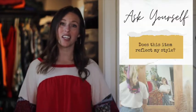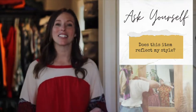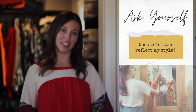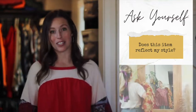I feel like I've been super guilty of this winter. I have a lot of things that are just kind of cozy, but really don't look that great on me. And so I have to check myself every once in a while and say, am I building a wardrobe that fits my style and that expresses how I want my style to come across to other people too?